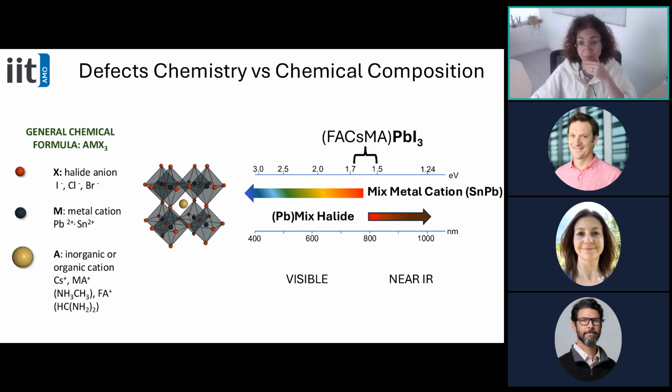We started initially trying to understand the model system in the field, the lead triiodide perovskite, and then we moved to wide bandgap perovskite, still lead based, with a mixed halide composition. Recently we also moved to a narrow bandgap system where you start mixing the A-site metal cation. So I hope I gave you a bit of an overview about what we are doing, and we can start discussing. Thank you.